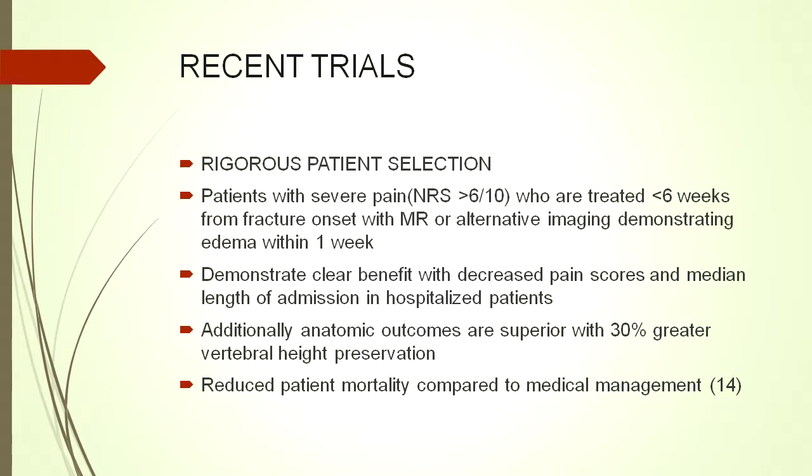So these more recent trials, the one we're going to talk about, certainly demonstrate a clear benefit with decreased pain scores and median length of hospital admission. There was 5.5, and remember we talked about the other one was 10 without a procedure, in hospitalized patients. Additionally, anatomic outcomes are superior with 30% greater vertebral height preservation, and as we talked about in kyphoplasty, you actually get not only preservation, but you can actually regain some of that vertebral height and reduce patient mortality compared to medical management, which makes sense. Maybe they're reducing the hospitalization of the patient.